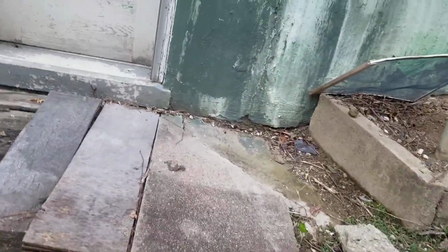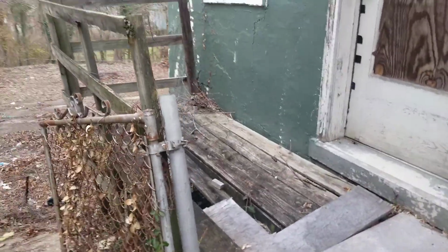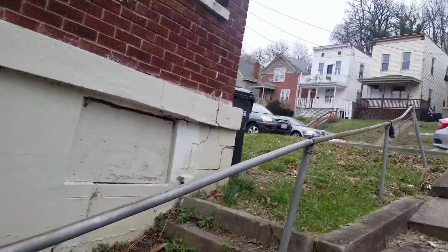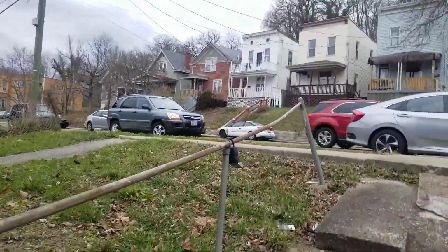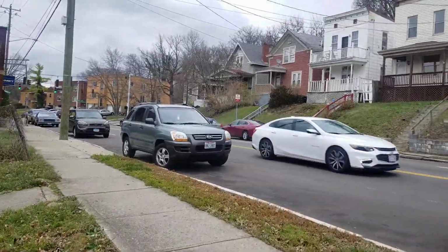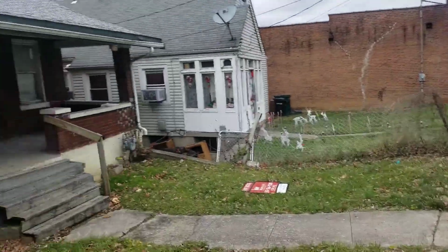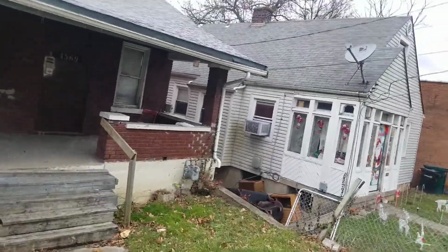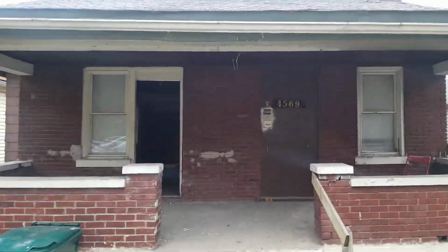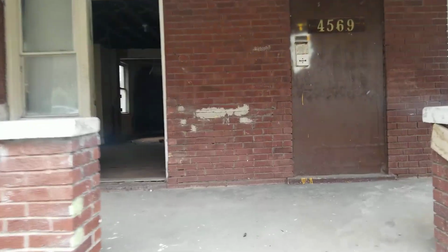Oh, this deck is gone. He probably needs to build a new one. I'm just looking for foundation problems, because right now we are dealing with one foundation problem and it's a headache. So let's go inside, and as usual I'm gonna show you the information for the house and the price for it by the end of the video, so please stick with me.